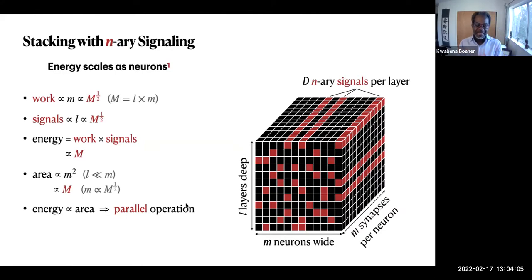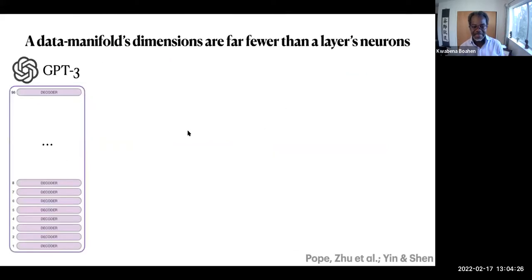Okay, and then the next thing is that, because we're stacking and we've got these shorter distances, we are also doing work that goes just like the number of neurons in a layer. So let's look at how D compares to little m, and then I'm going to summarize these three different architectures, compare them, and then actually compare them with the human brain as well, or mammalian brain.